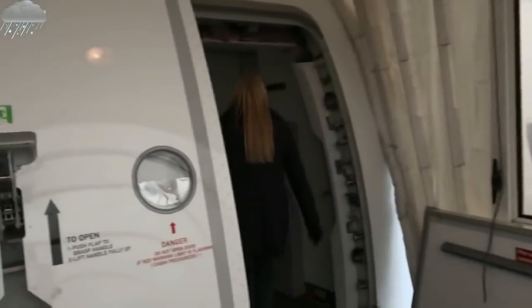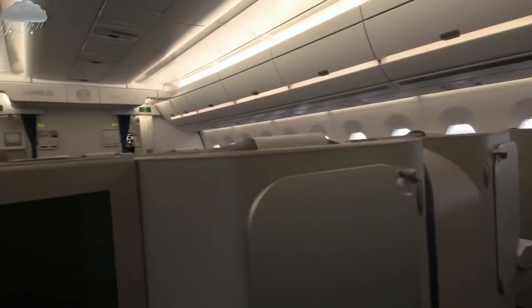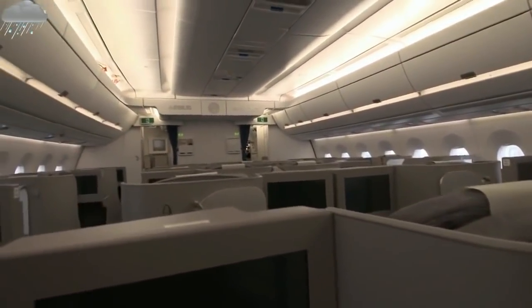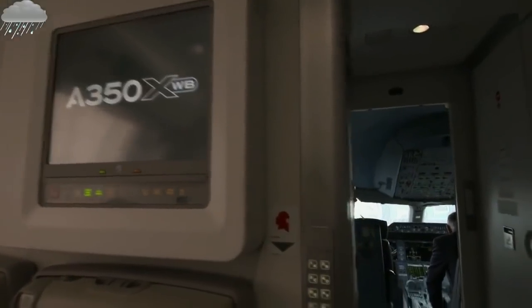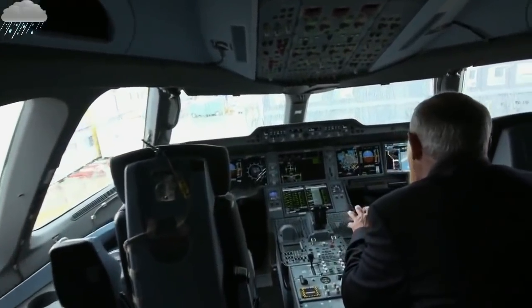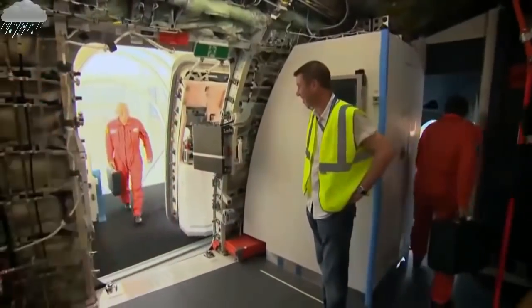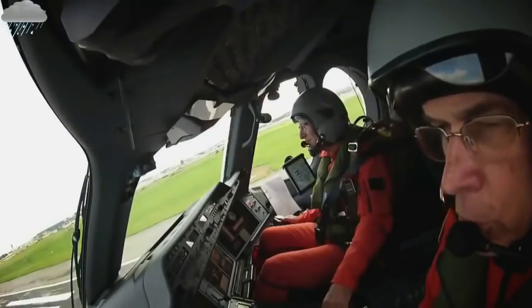One of the best things of all for me is that I get to be one of the very first passengers on board the prototype. This is one of the 5 A350 test planes to be built, and it's still being used by engineers to test the aircraft to its limits. And where better to go than straight to where I feel at home, the cockpit. Peter Chandler is the chief test pilot at Airbus. He was the brave man who took the very first A350 to the skies in 2014.